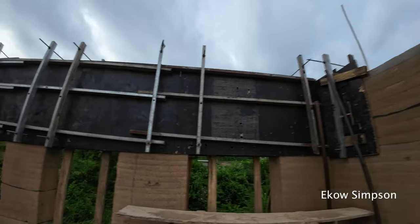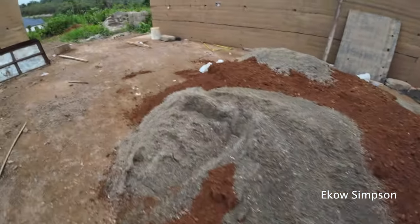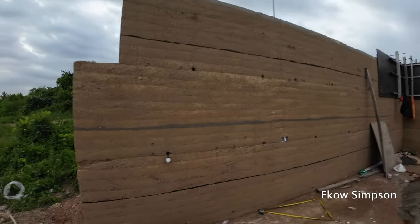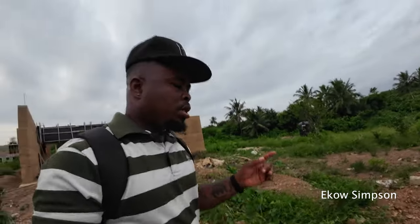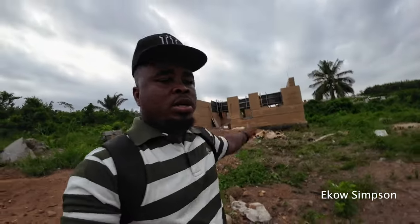So they fix it something like this, and then they put the mixture in there. So this person right here is using sand, clay, and then quarry sand, and something else to build here on Asebu.